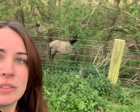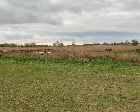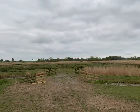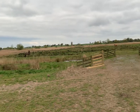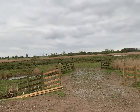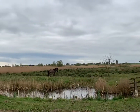Here are three of our feral ponies. Let's go find the rest of them and hopefully a bittern. At the moment, I think there are 17 ponies on here and they are used for conservation purposes, so they eat down the vegetation. They have a marshy bit here and here, a normal field bit here and a woodland bit through there. Some of them were eating some of the lower branches in there, but they're usually all together. Today they aren't, so I have to go up to each one or each small group, count them, move them on just to check if they're lame or anything, and then go from there.